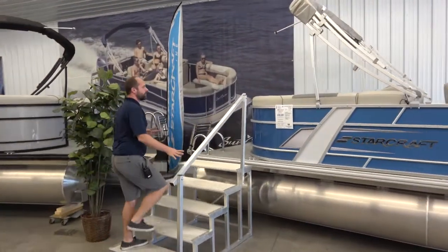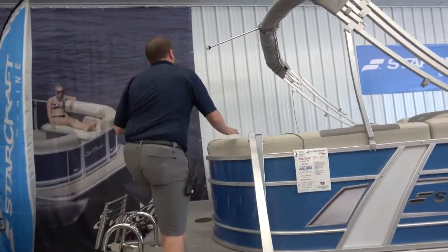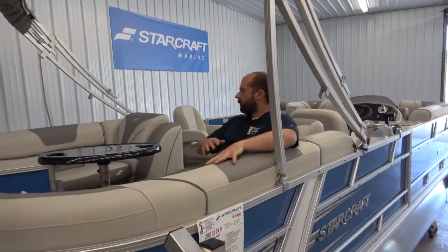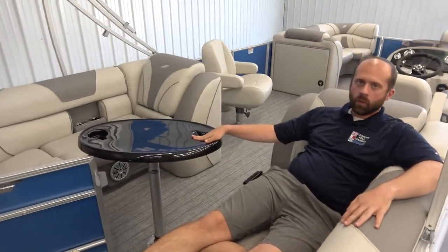First thing you'll notice is this is a sports package with a nice accent panel and a stainless steel ladder. Once you get up on the boat here, you'll notice a nice layback seat where everyone can recline comfortably on it, and even a place to keep your drink while you're sitting.